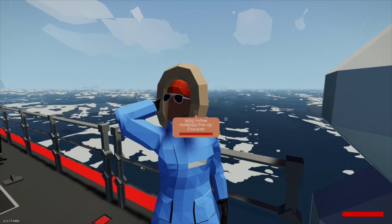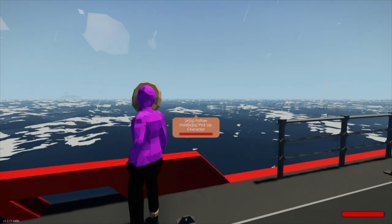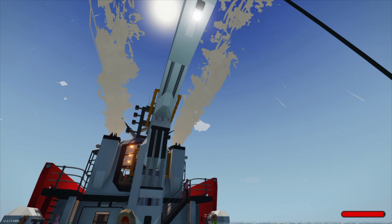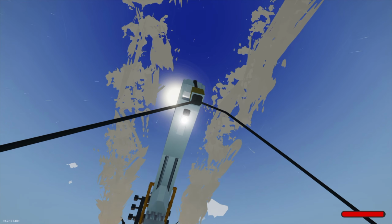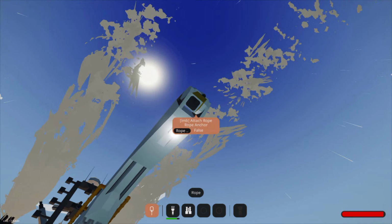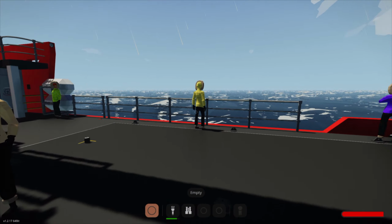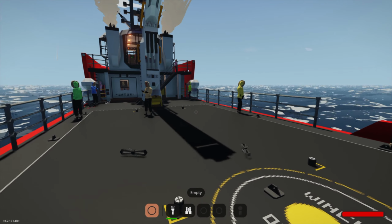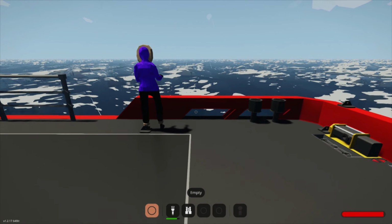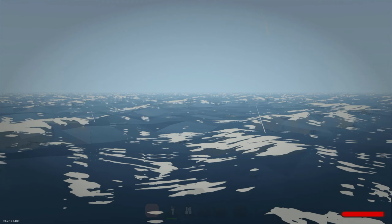Down here we have even more civilians. Quite a bit of them. We also have one of our scientists operating the crane here. It's kind of tied down. Let me just disengage the tie down. It should not be tied down right now. There we go. That's better. So now we have a crane. We don't really have anything that we're trying to take anywhere today. Right now we only have research. And hopefully these waves are okay.